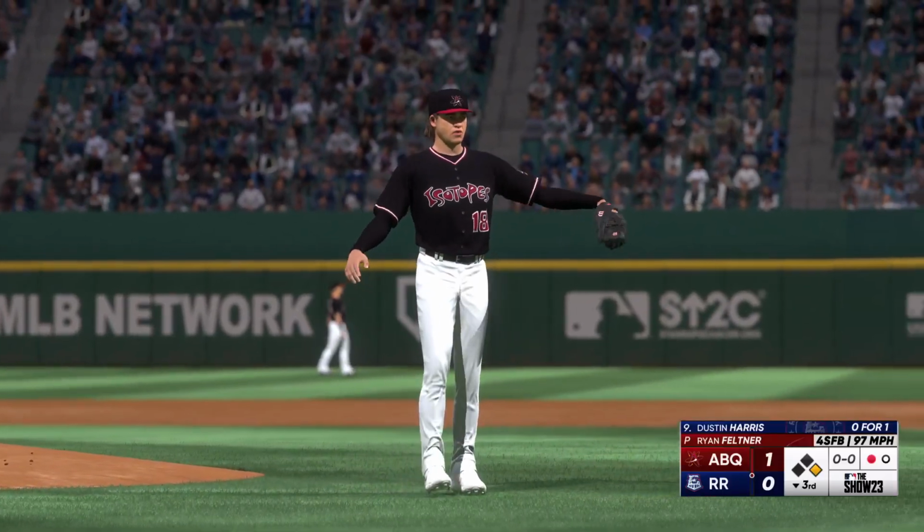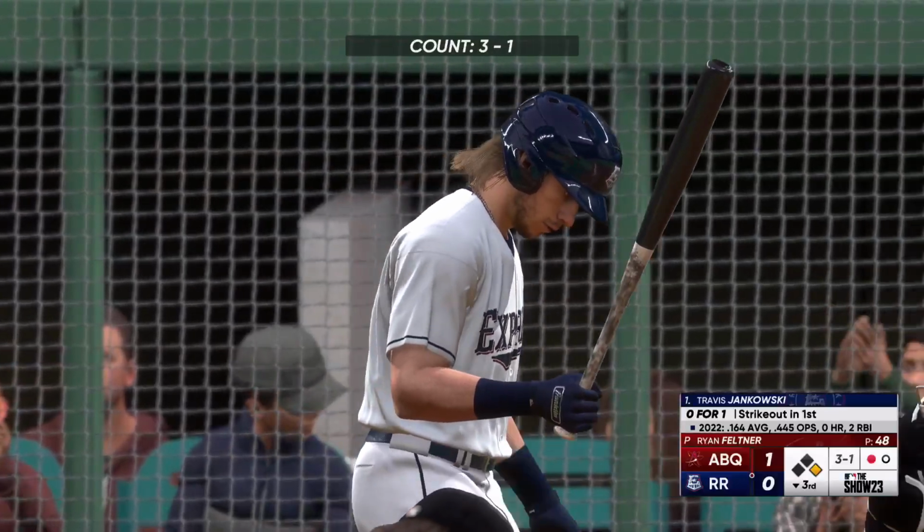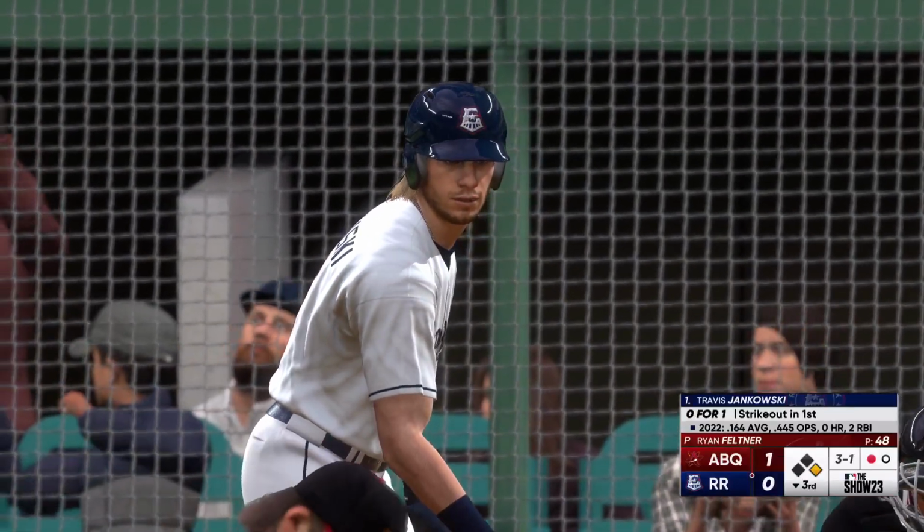Got a great back and forth in that at bat. He had to lay off some really close pitches, and somehow, Boog, he found a way to keep the bat on his shoulder right there. I'll tell you right now, I couldn't have done it.